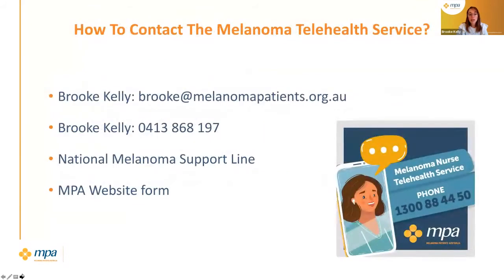How to contact the melanoma telehealth nurse. People can self-refer by emailing brooke@melanomapatients.org.au. Patients and families can also call Brooke directly on 0413 868 197. Patients and families could also call the MPA helpline on 1300 884 450 and ask the team of volunteers to refer you directly to the Melanoma Telehealth Service.